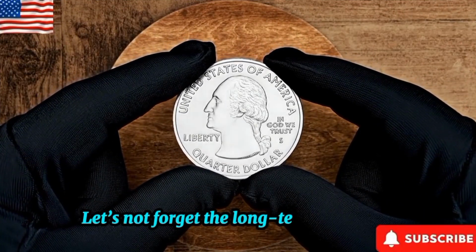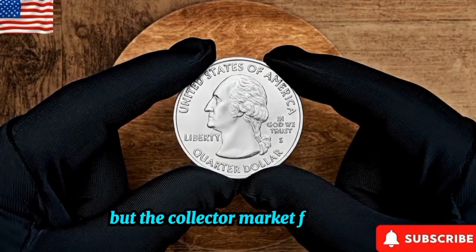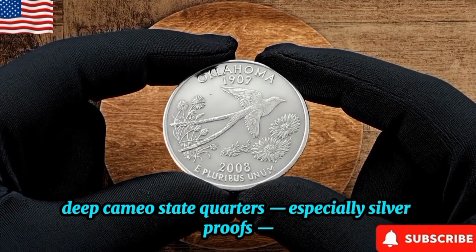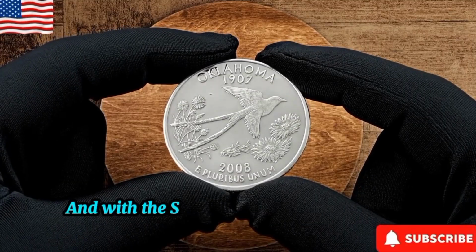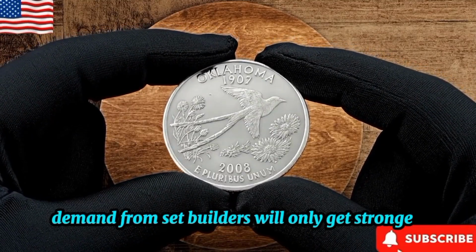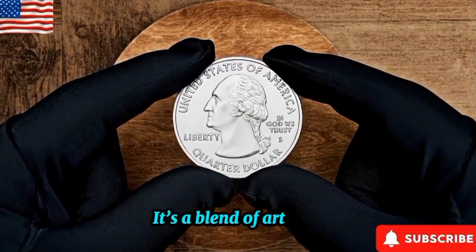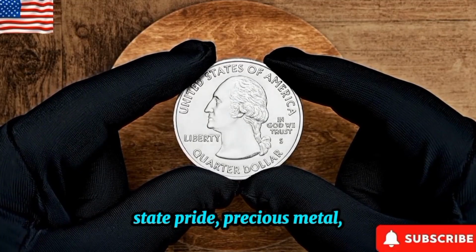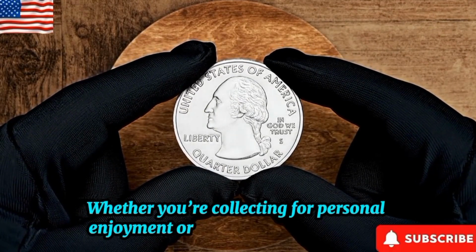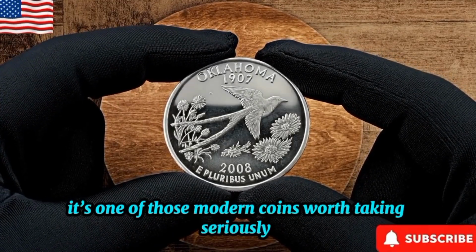Let's not forget the long-term potential. Silver spot prices rise and fall, but the collector market for PR70, deep cameo state quarters and especially silver proofs, has been solid for years. And with the state quarters program now a completed series, demand from set builders will only get stronger. The Oklahoma S silver proof isn't just a pretty coin. It's a blend of artistry, state pride, precious metal, and rarity at the top grades. Whether you're collecting for personal enjoyment or hunting for resale profit, it's one of those modern coins worth taking seriously.